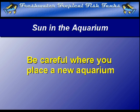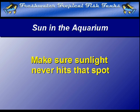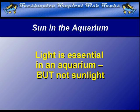During the process of locating a new aquarium and stand before setup, be very careful that you place it away from the possibility of sunlight ever hitting the water. Although light is essential in an aquarium for any planned live plants more than the fish that are added, both need distinct day-night cycles to stay healthy. Natural sunlight, however, is not the way to create these natural cycles within the aquarium.